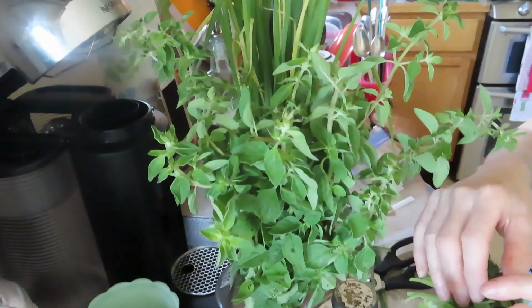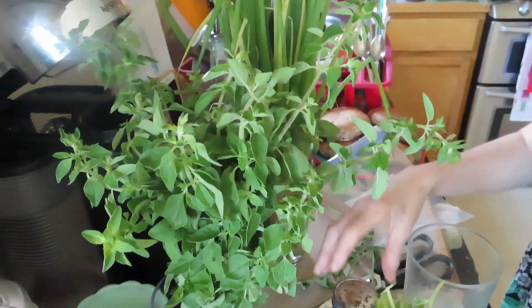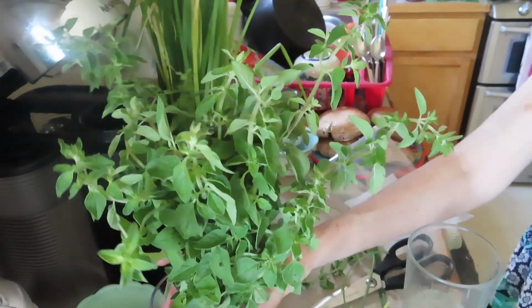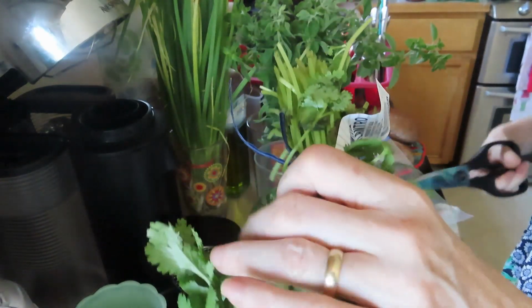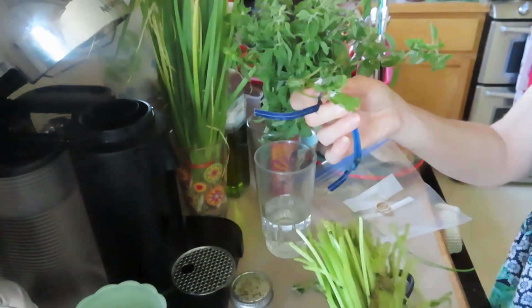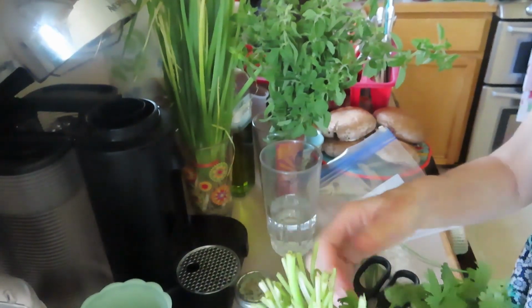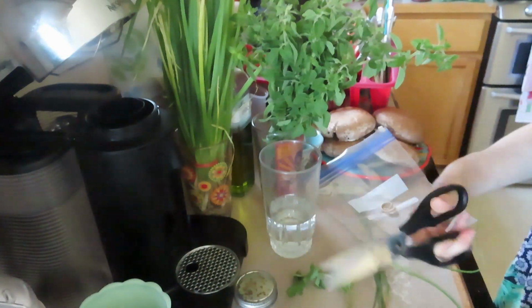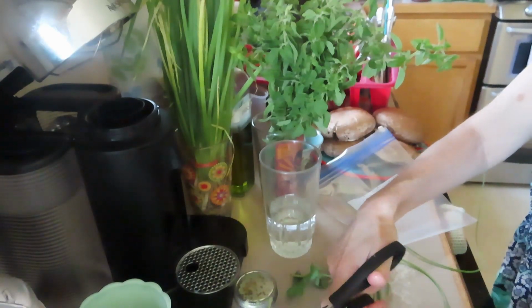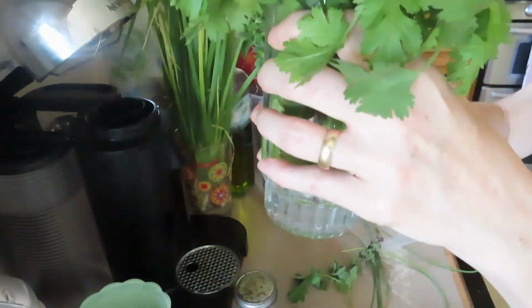Now this is what I do when I get home from the supermarket or any place really with fresh herbs. The first thing I do is, well, first of all, I take the band off. I pick off any leaves that don't look exactly right, and then I trim the ends till it's even. And then I throw it in a glass, not a plastic cup, a glass with some water.